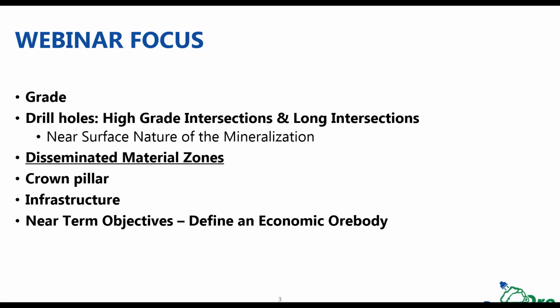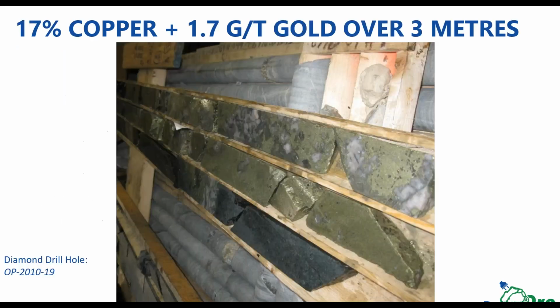So again, as I talked about earlier, the focus is going to be the grade, the near surface mineralization. I'm going to explain what I mean by the disseminated material. I'm going to explain exactly what a crown pillar is, because I've had a few questions about what is a crown pillar and why that is important to the Opemiska. I'm going to again highlight our infrastructure and talk about our near-term objective, which is to define an economic ore body.